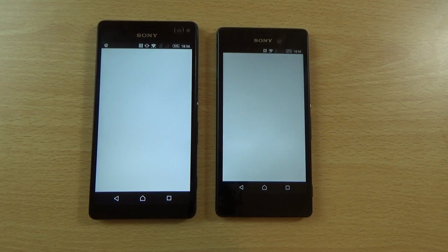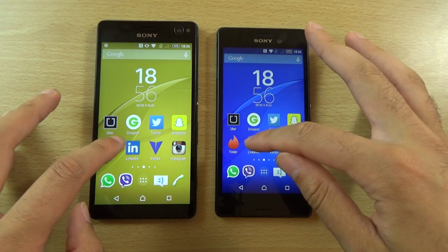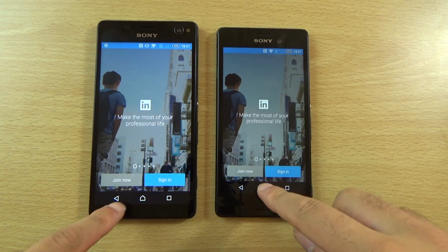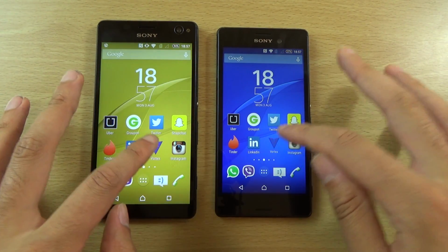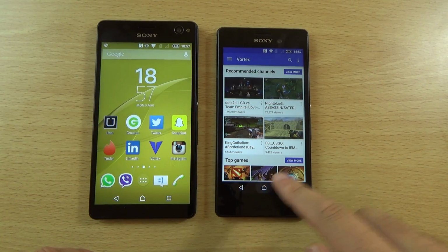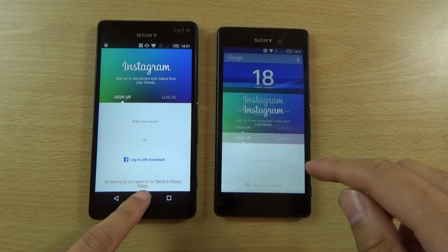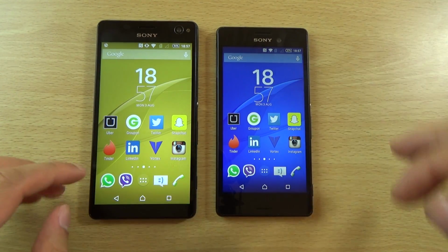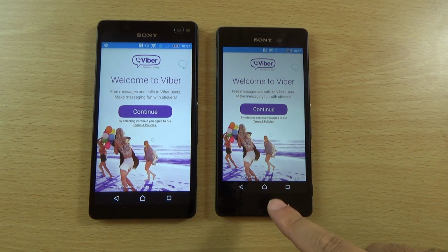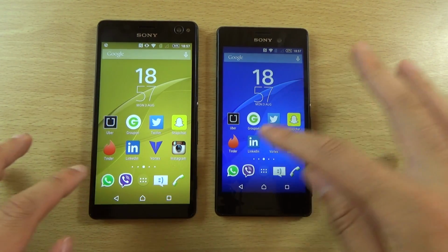And Tinder. 3-1 here to the C4. Ooh, 3-2. M4 is not going down without a fight. I'd say 4-2 there to the C4. And again, 5-2. So very close here. I was expecting the C4 to be much faster really. You can see 5-3 here and the M4 did get one there.